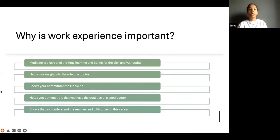It also helps you demonstrate that you have the qualities of a good doctor, because if you're observing how a consultant is speaking to a patient, for example, you'll be able to pick out the skills that they're using, but also use those skills in future to make other people feel reassured. So it demonstrates that you have the good qualities of a doctor.